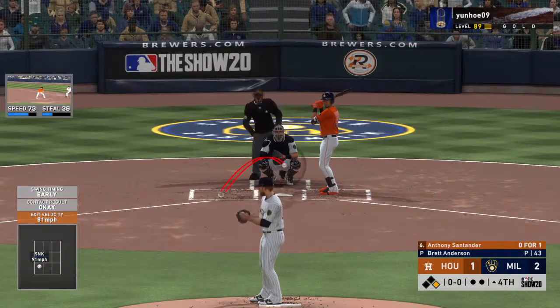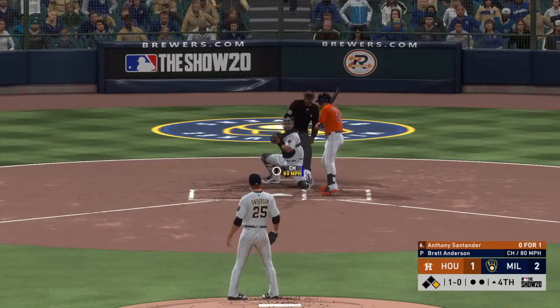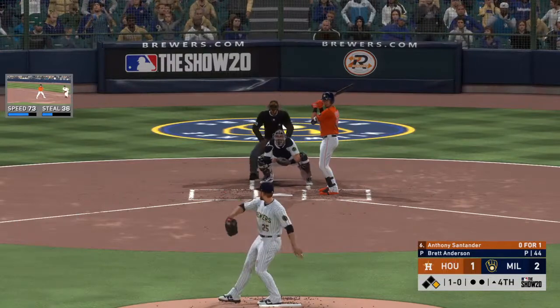Now batting, the right fielder. Standing in now, Anthony Santander. The first pitch to him is a changeup that can't find the zone. It's ball one. He's 0 for 1 thus far.